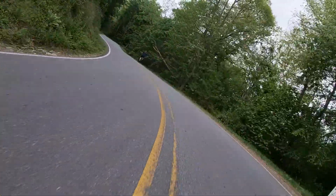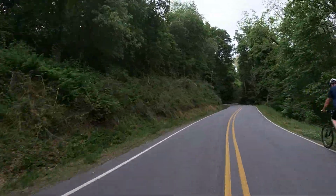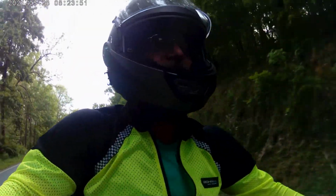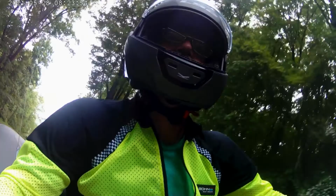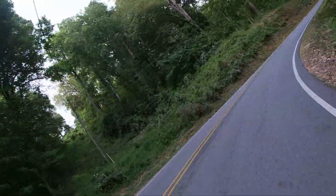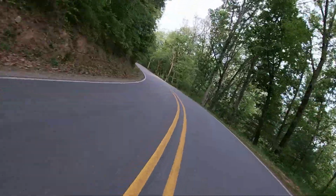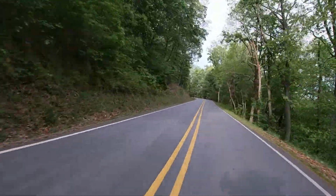Now that irritates me. That guy was on the right side. That other guy was right smack in the middle of the road, like it's his road. Yeah, nope, dragged the peg again. Anyway, take a deep breath, count to 10.